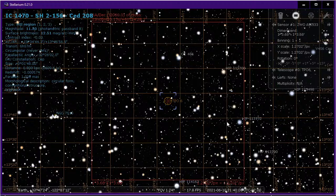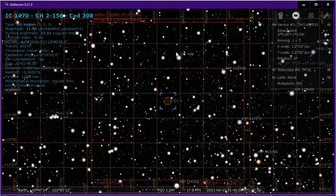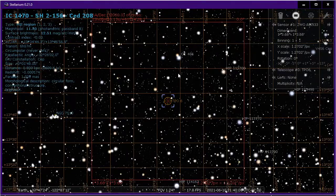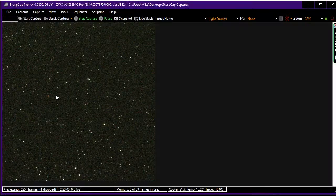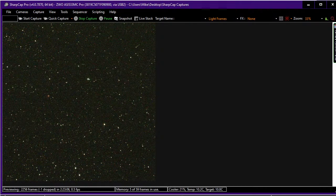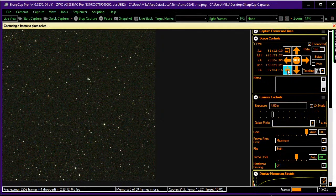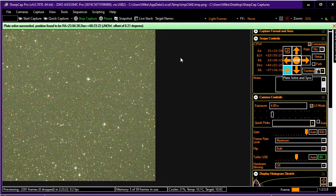See if I can see any of these star patterns in here. There's two stars close together, which could be these two. The colors are right. Yeah, it could be in here. Let's try doing a plate solve, just for the heck of it. I haven't tried doing a plate solve in a while. Let's kick it up to 4 seconds and do a plate solve. Two-tenths of a degree, not too bad.